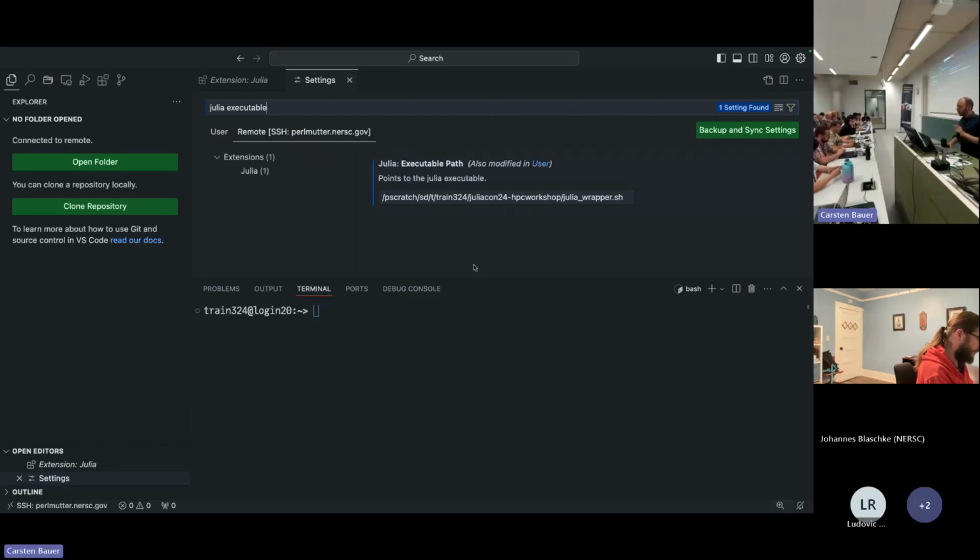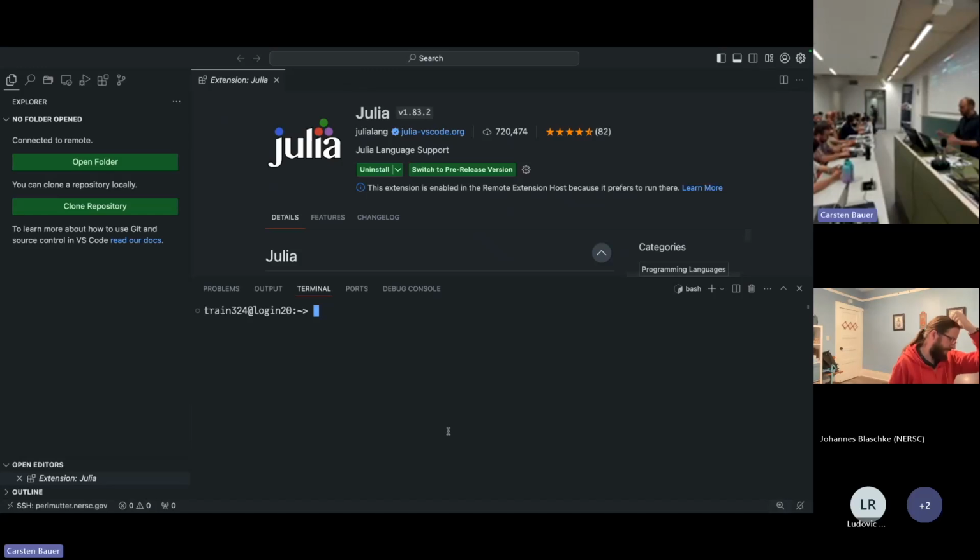And for those of you who have already followed the instructions before the workshop, I made some last-minute changes, like half an hour before the workshop. So you might want to git pull. I would anyways recommend you to git pull the workshop materials once more. There was a bug in this Julia wrapper, which only appeared for some accounts for some weird reason. Yeah. Sorry? The extension, you mean? Okay, maybe you can check. Yeah. Okay, but once you've put this wrapper in there, essentially the extension should work.